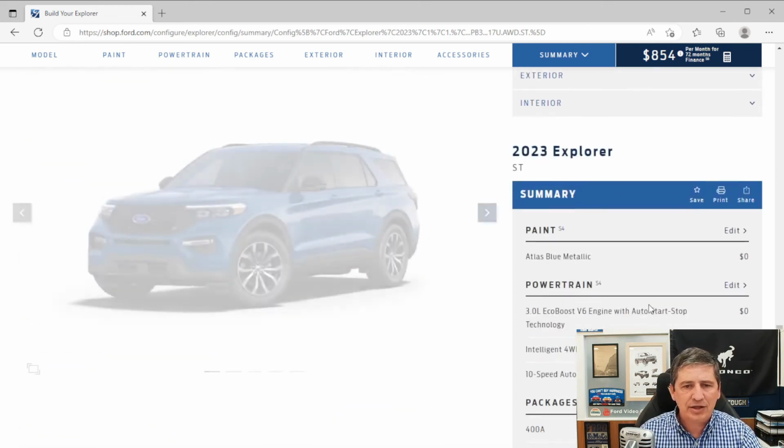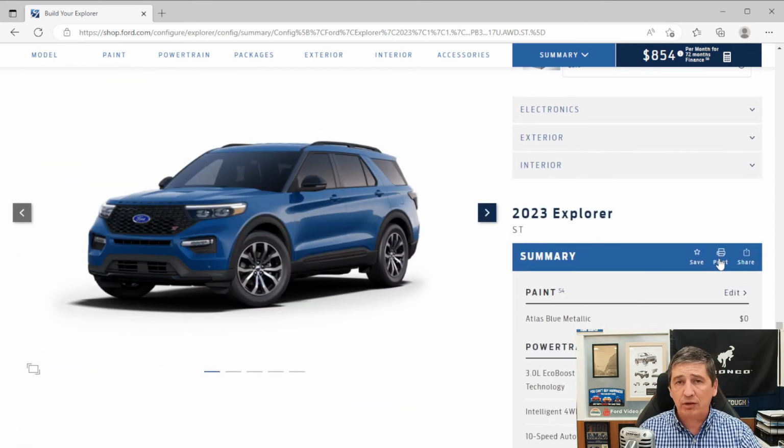And at the top of the summary section, there's a print button. You can click that print button and print it off, take that into your dealership and say, this is how I want to order it. And you can take it from there.